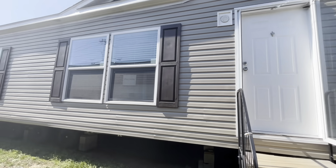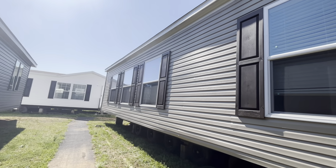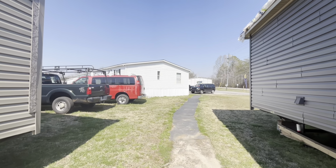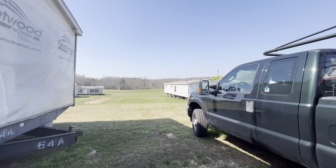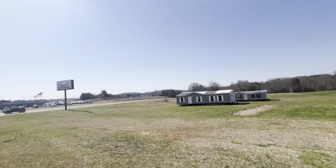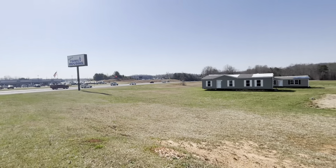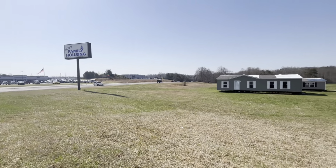And this is the Maryanne. This is a really nice one. Maryanne. Let's see what the Maryanne looks like behind. See a back door. You have to go to the office and ask for a key to look around.